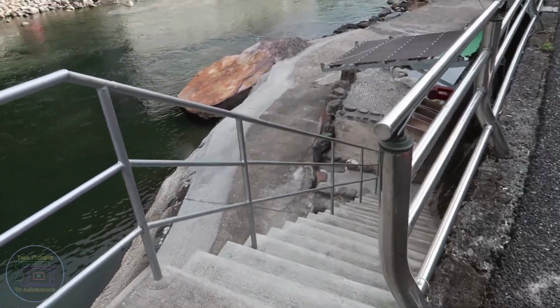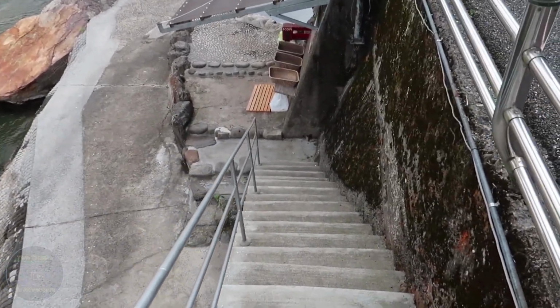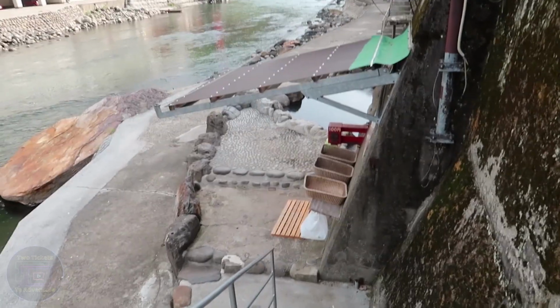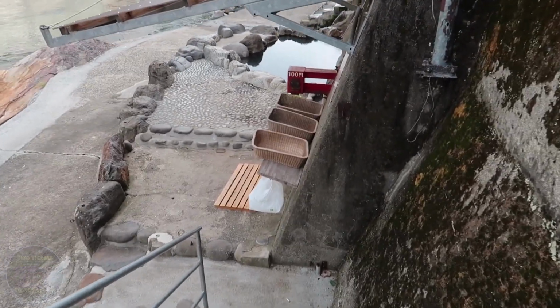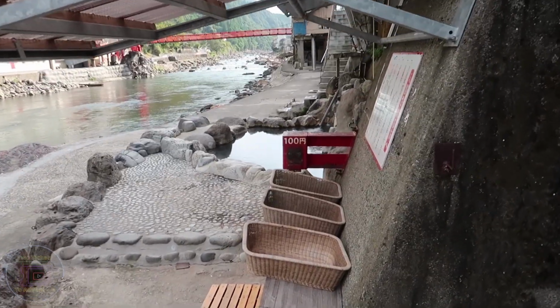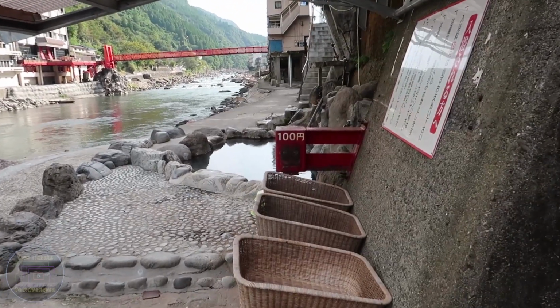All right, and here we are. We are at the hot spring we're going to visit today. Got little baskets to put our clothes into, and it's 100 yen. There's no one down here. It does smell like sulfur, because it's supposed to be a sulfur hot spring. So we're gonna get in and try to enjoy this outdoor hot spring.